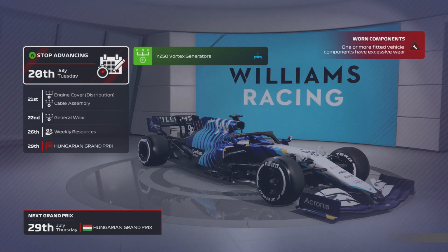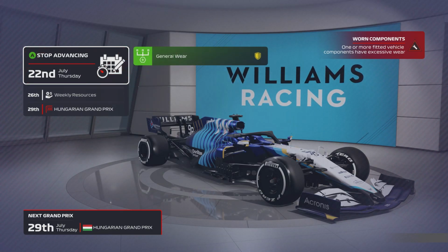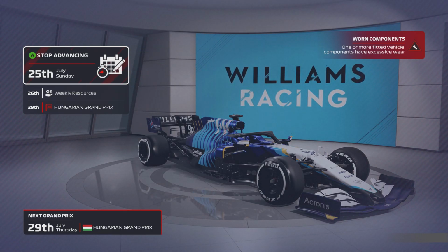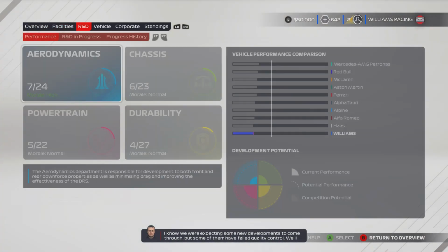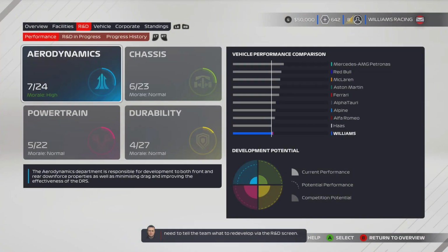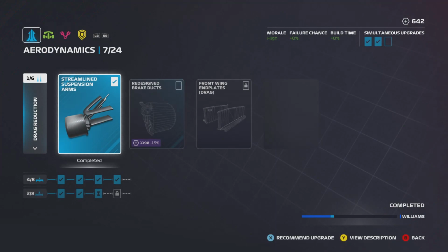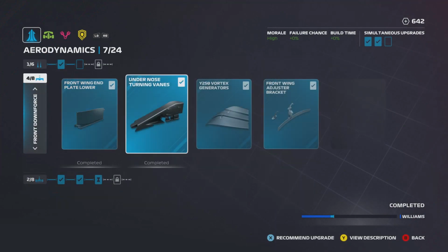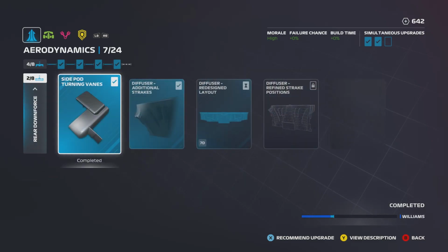So let's have a look. So we've got the vortex generators on the car. Perfect. I'm fucking surprised that something failed. Just tends to happen. I know we were expecting some new developments to come through. I know, mate. I know I'm expecting new developments, but your bloody workshop is crap. Via the R&D, so yeah, we've got the vortex generators here. Upgrades complete, which is for the front downforce. And until we get more specs on the facility, I can't do any more to the front of the car.